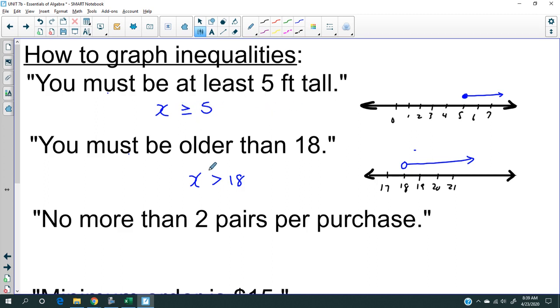if you see greater than only with no equal sign, so not equal to, just greater than or less than, the circle that you draw is open. It's an open circle. Whereas if you see a greater than or equal to sign or less than or equal to sign, the circle is closed. So what it's saying is, when you close the circle, it's saying, hey, include that number where the dot originated.